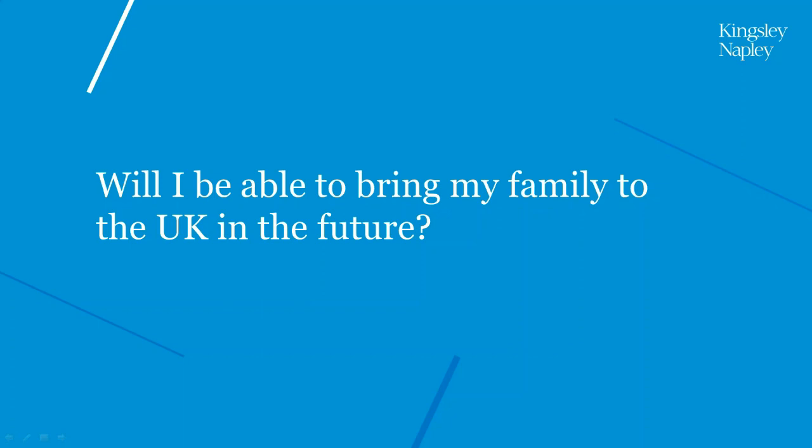That's something that we will need to get clarity on. It's certainly important that the relationship between you and the family member existed before the end of the transitional period. Whether we would need to establish the dependency existed is something that I think will require us to clarify following the release of the withdrawal agreement.